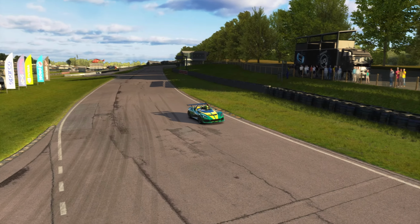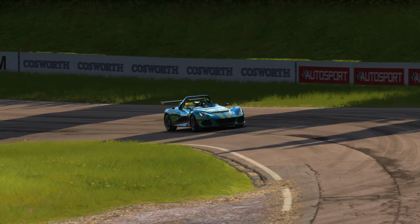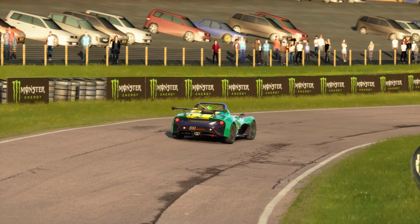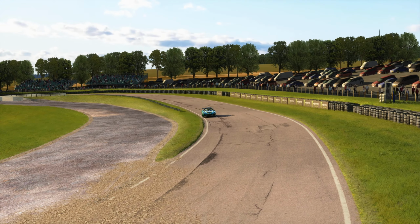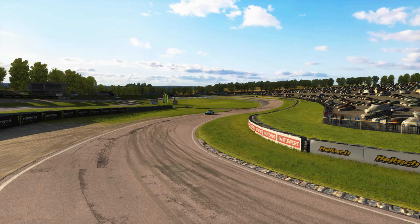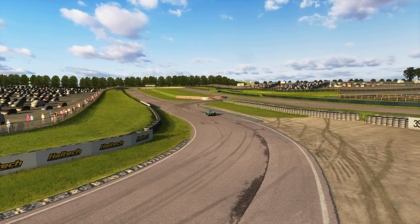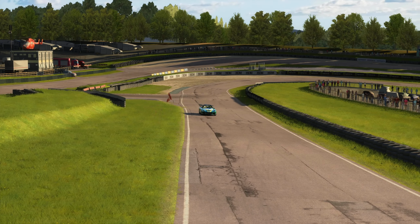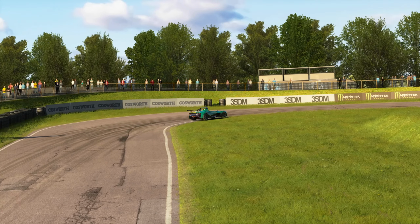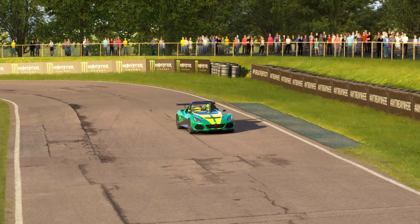Next up on the list, we have Lydden Hill. This is made by Louis Barata over on Race Department, and this is a real-life, mostly rallycross track based in the UK. It is 1 mile long and features both a permanent road circuit as well as, of course, a dirt inner circuit for rallycross, and both of those layouts are here in Assetto Corsa.